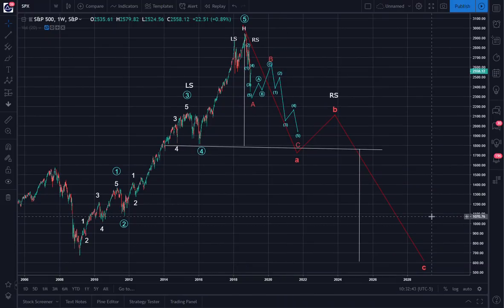So from now until, let's say, 2028, 2030 or so, from that time perspective, just using symmetry wise, I think this ABC of a smaller degree of trend will likely go into the year 2021. We are in for a multi-year bear market.